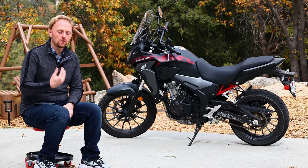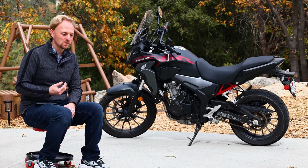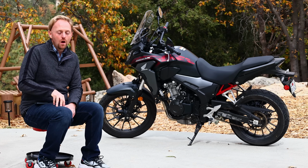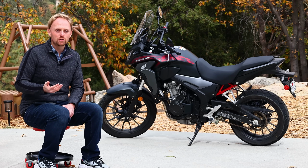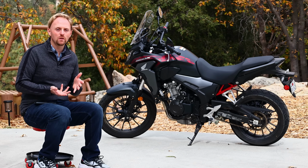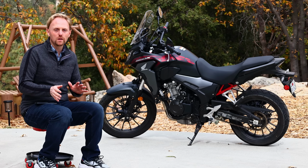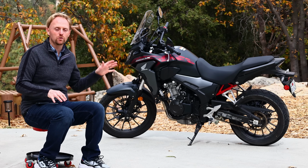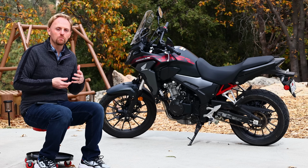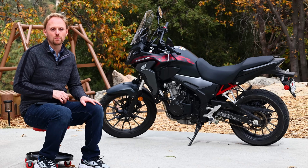So whether you're a beginner rider looking to get into adventure riding, maybe you're looking for a commuter bike, you want something that's easy to ride low to the ground, or even if you're a more experienced rider who's just kind of sick of the heavy, tall, expensive, technology-laden adventure bikes, either camp you fall in, this bike should be very, very high on your list. And if you want to make it into more of an off-road capable adventure bike, the aftermarket with companies like Rally Raid, they really have you covered to set this bike up for some pretty amazing capability.